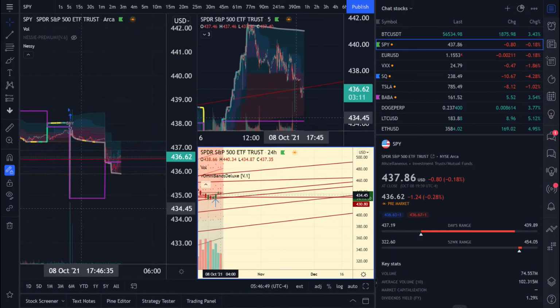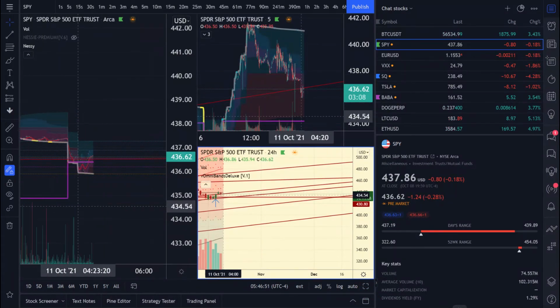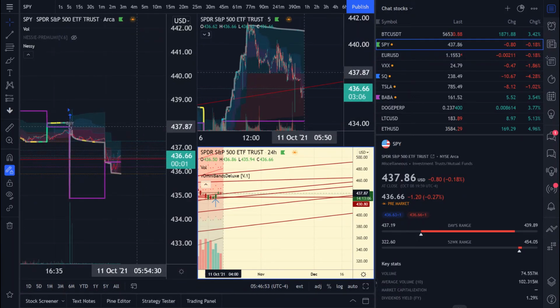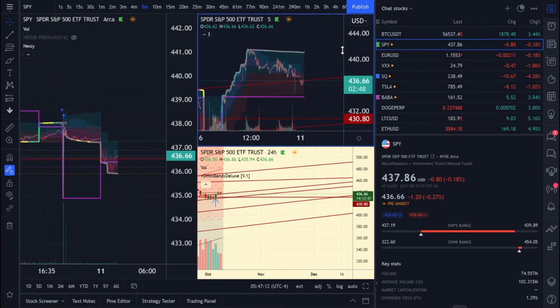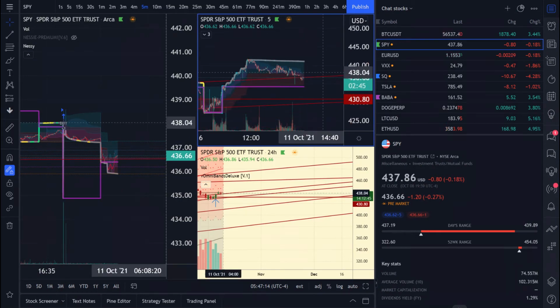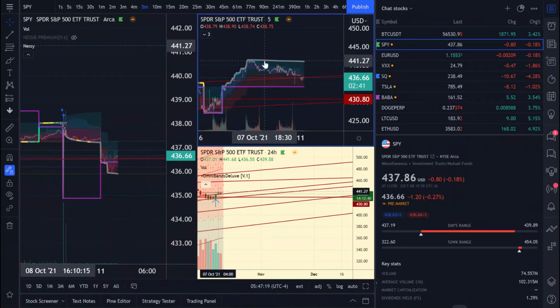You could see there was a wick buy here at 434, and it might try to fill up to that, to 437 again. And again, if it gets over 437, then we can play calls on SPY. But if it breaks this line here at 436, I'm actually looking here at 434. That would be a good exit for some puts or sells. That's what I got for SPY.